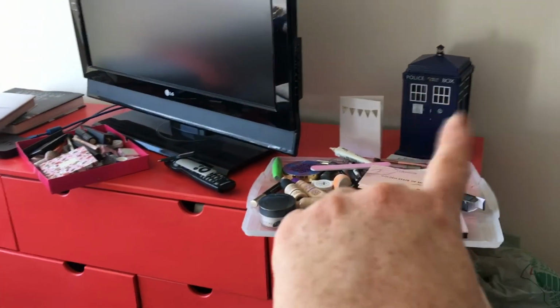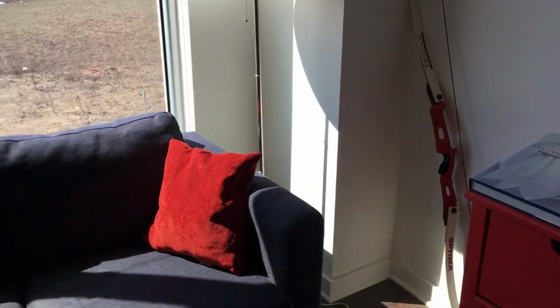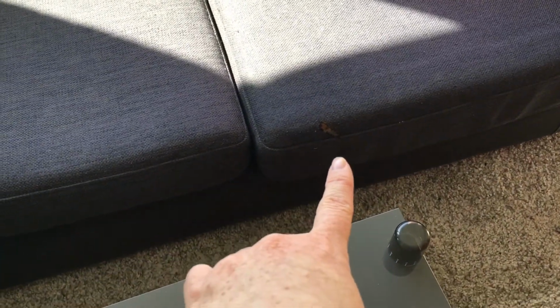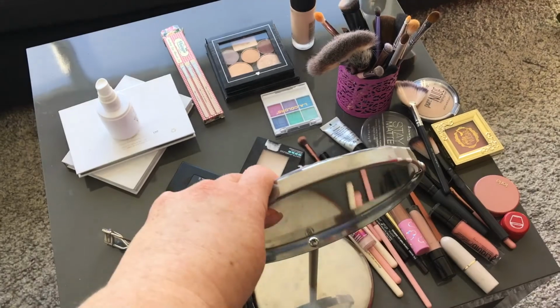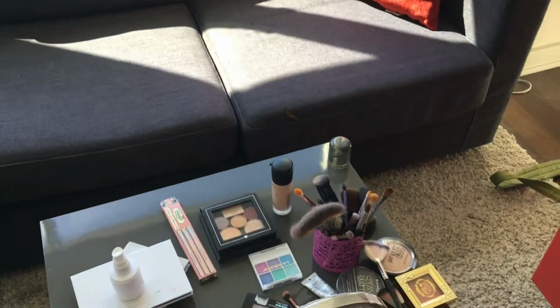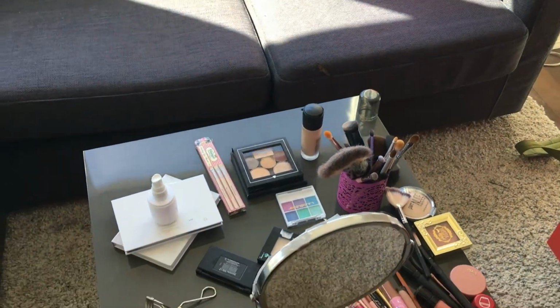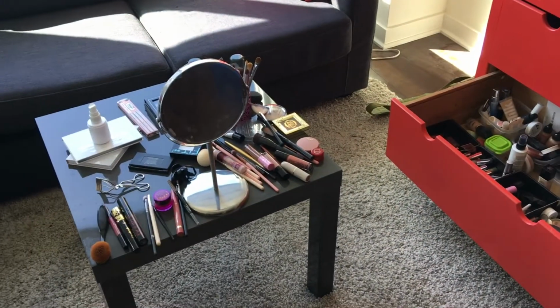Also here you'll see my TARDIS cookie jar. That's my bow. I used to do archery. And right there, if you can see that, that burn in my sofa is why these little IKEA mirrors now have paper tape on the back of them, because the other side is convex and the sun started coming in, bouncing off of that and lighting my couch on fire, which is not what you want. So this is the before state.